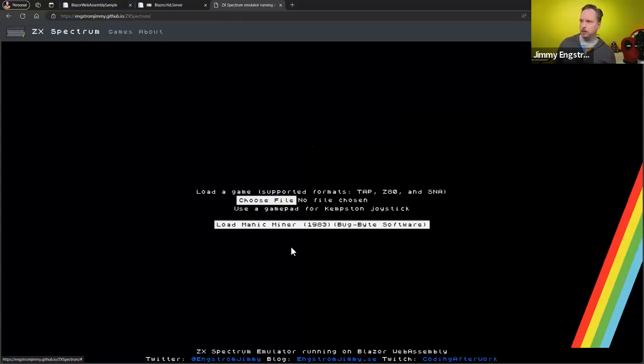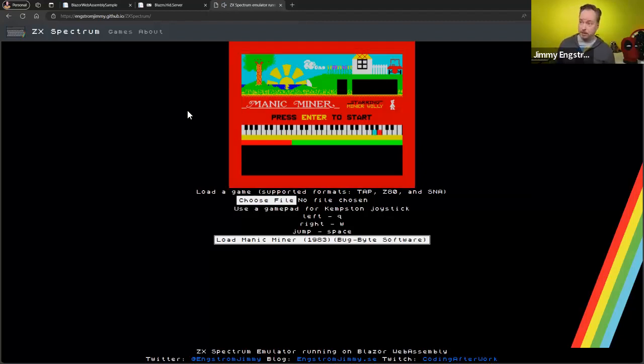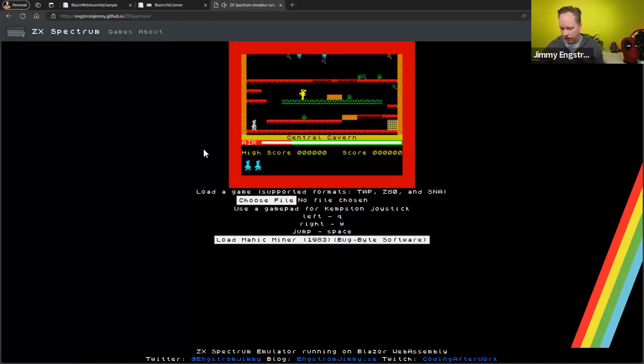So I'm going to start this one. I'm going to load up Manic Miner. I'm going to quickly turn off the audio, because the ZX Spectrum is known for many things, but the sound is not that great. So if I run this application, you might see me on the smaller image here that I have a gamepad, so I can move around inside of the game. Now, apparently my computer has OBS and Zoom and all of these other applications running, so it's a little bit sluggish, but normally this works really, really well. So we can control our web applications using a gamepad as well.